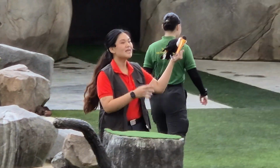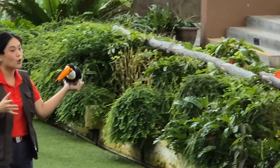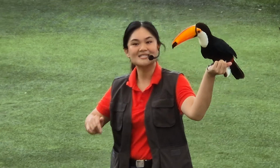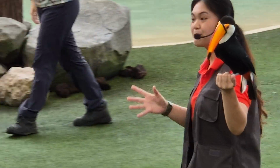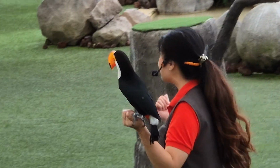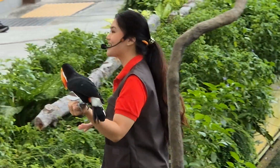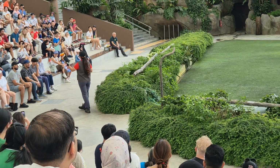Good job. So here with me, I have Mrs. Axel. Now she is a Toko Toucan. So Mrs. Axel here has been with us for the past 25 years. That's right, and it makes her a much loved member of the family. So here at Mandai, all the birds are given the right environment, proper diet, and medical care so that they can retire happy. But all the birds love to stay active and stimulated.